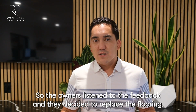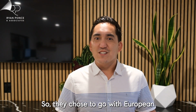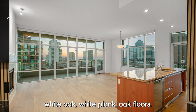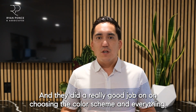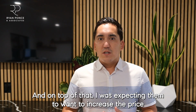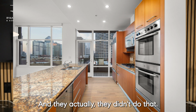So the owners listened to the feedback, and they decided to replace the flooring. And not only did they replace the flooring, they actually upgraded it dramatically. So they chose to go with European wide plank oak floors, and they're very nice, very expensive flooring, and they did a really good job on choosing the color scheme and everything. So I just think it's a great upgrade. And on top of that, I was expecting them to want to increase the price when they did that, even if it was just a small increase to pay for those wood floors, and they didn't do that.